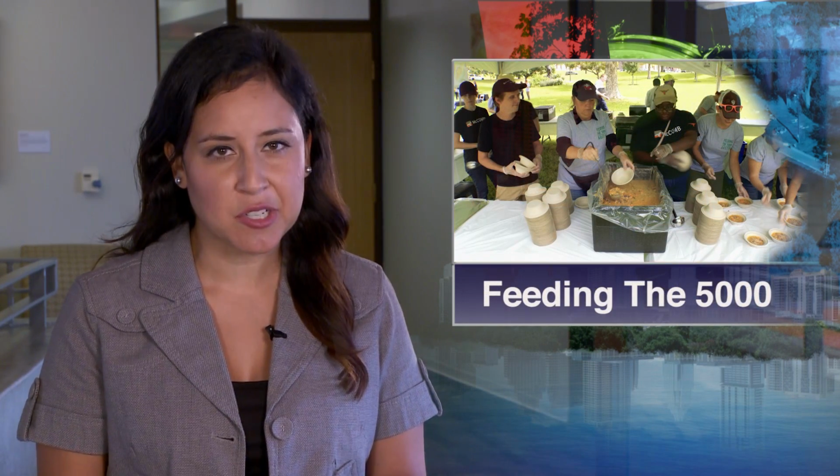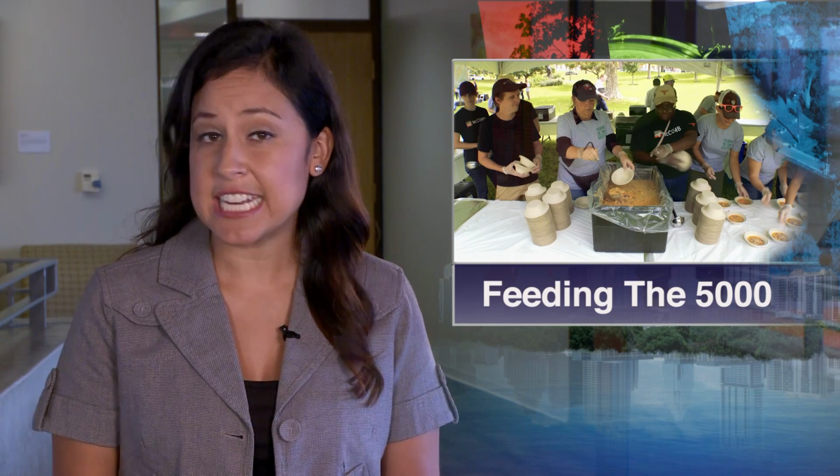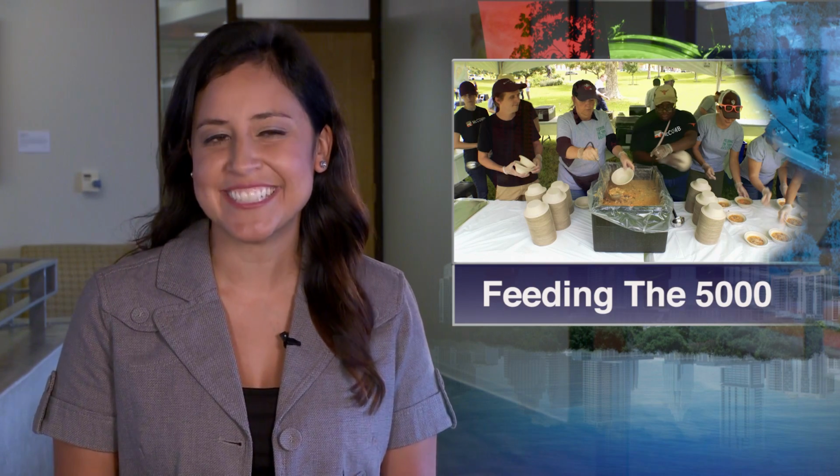Did you know about 1 in 6 people are food insecure? 40% of what we produce in the community is edible food, and it's being wasted and tossed into the landfill. Recently, the South Lawn of the Texas State Capitol transformed into a global food waste and hunger awareness event. The event, called Feeding the 5,000, took food that would otherwise have gone to the landfill and instead fed a huge crowd a delicious meal.